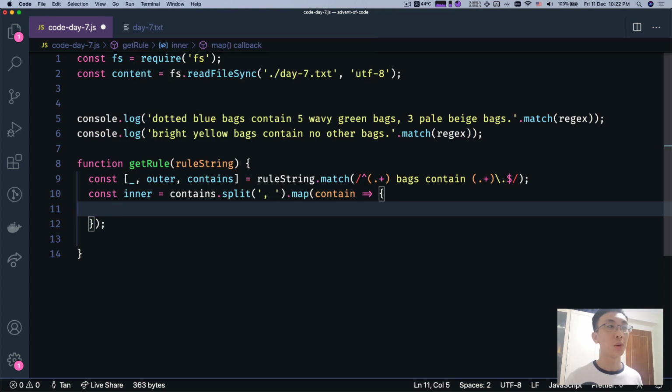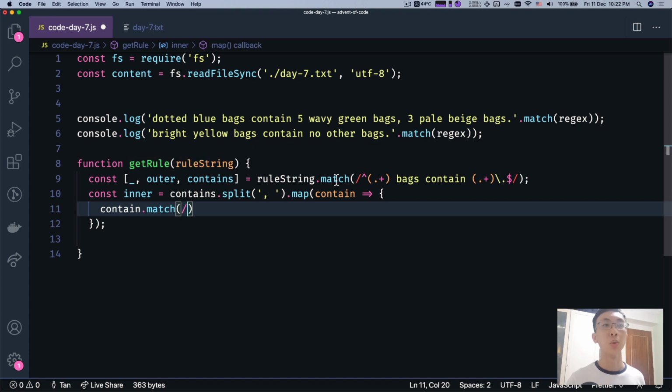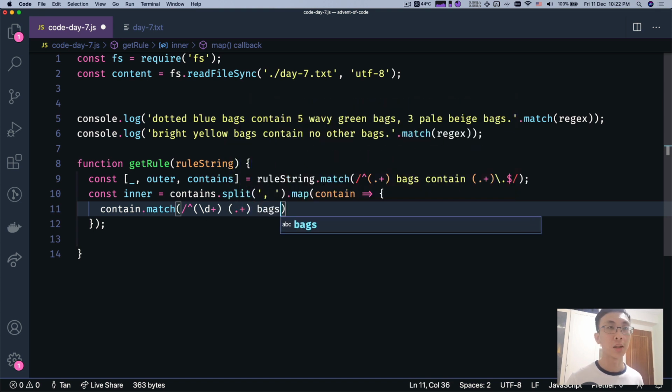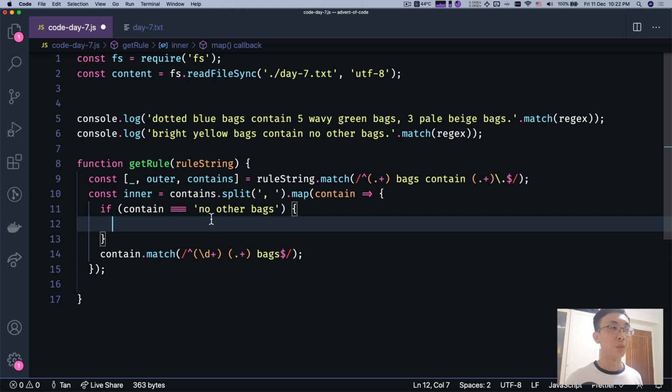So this is where we're gonna do another regex, which is the contain dot match. There's no unnecessary spaces. We have split and removed them. So we're gonna start with a number, and then a space, and then all the description you can think of, and then bags. And actually, if contain equals no other bags, we're gonna return null. No bags. You can't contain anything.